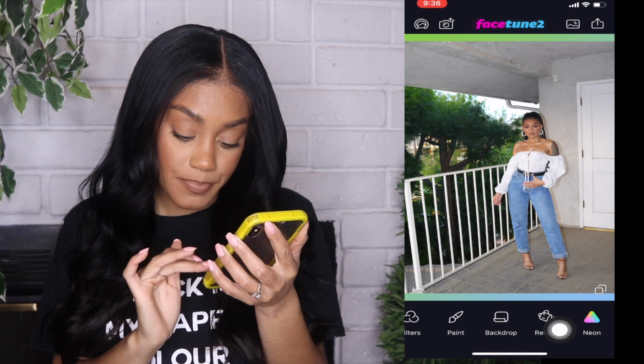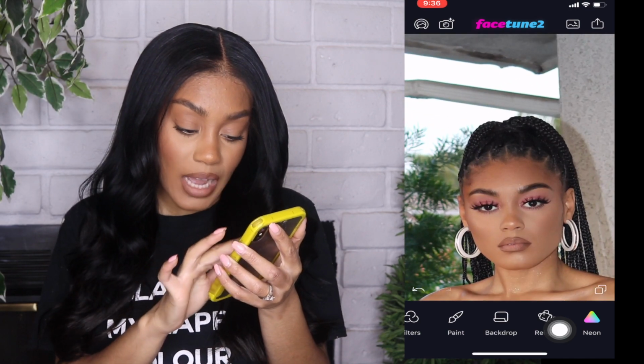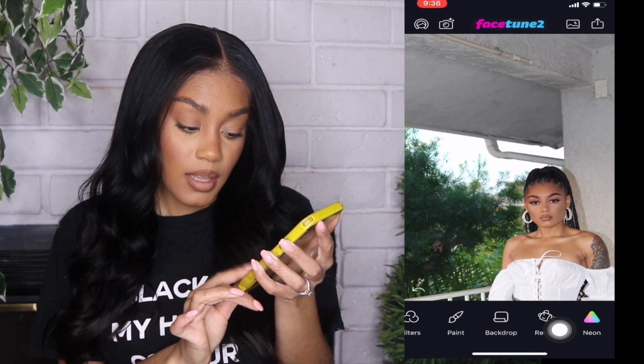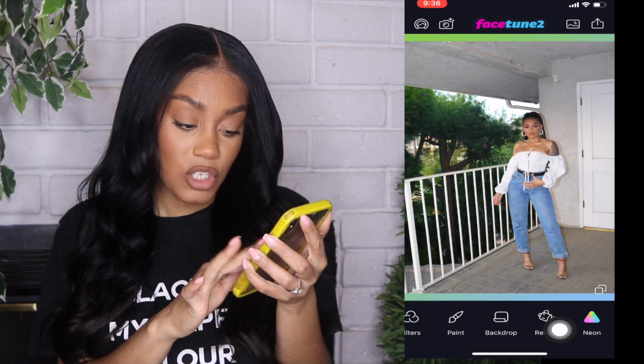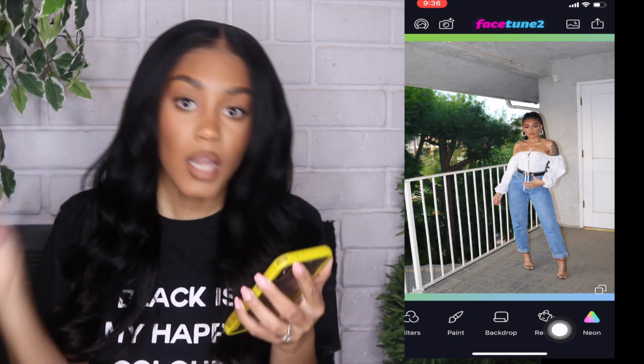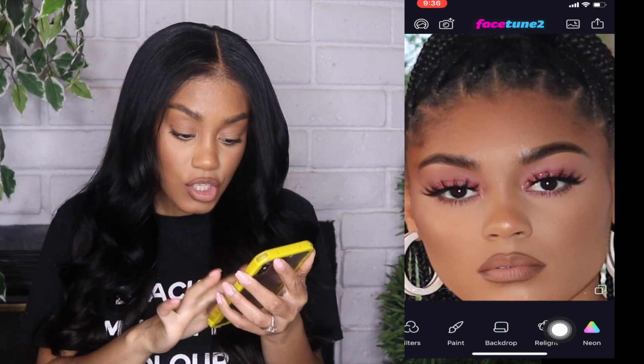And that's about it. I'm gonna save that. And if you look, I'm gonna zoom in, and then I'm gonna hit this button. So you see the difference? Look at that. Because the picture is far away, my eyebrows kind of needed to be a little bit more pronounced, a little bit more like, hello, I'm here. So that's why I did that.